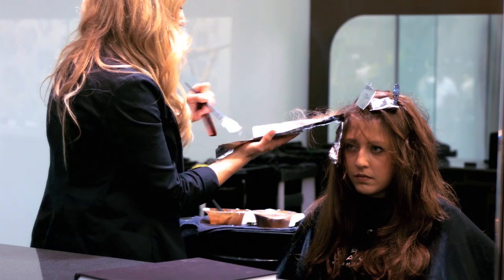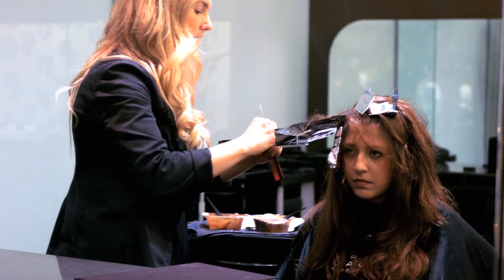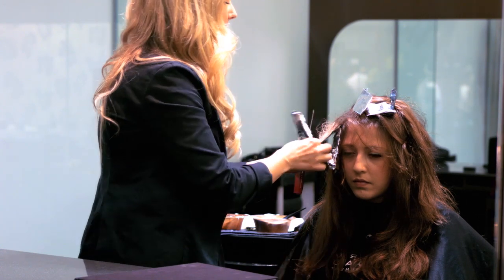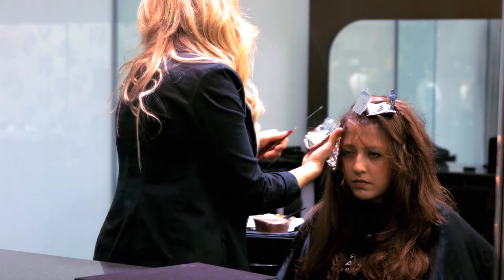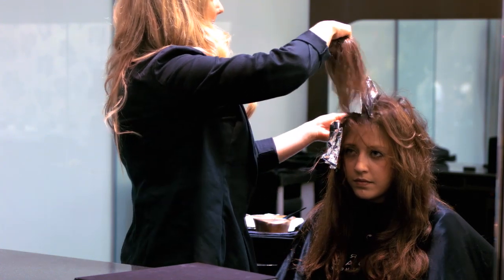It's also brilliant for changing your color completely. You can get a lot of coverage to the ends of the hair, which will take you from your existing color to a brand new one, especially if you are going from dark to light.